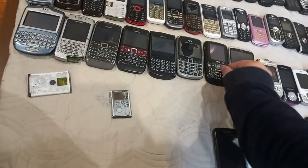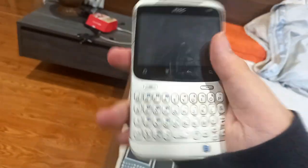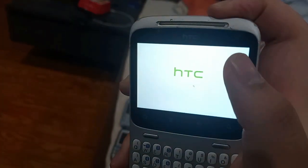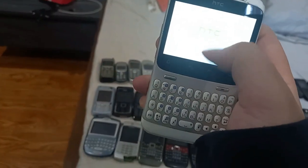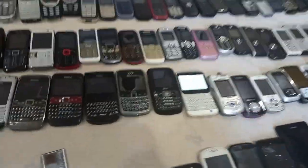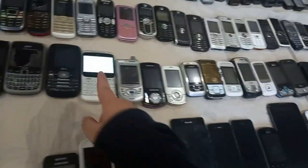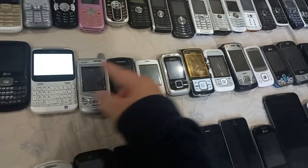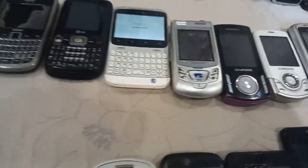And here is an only Android keyboard device. It's an HTC ChaCha 4G. It has a dead battery inside, but it's still turned on and it works just fine. Now we are moving on to the slider phones as we wait for this one to randomly die by itself. I have like 3, 6, 9, 10 slider phones.